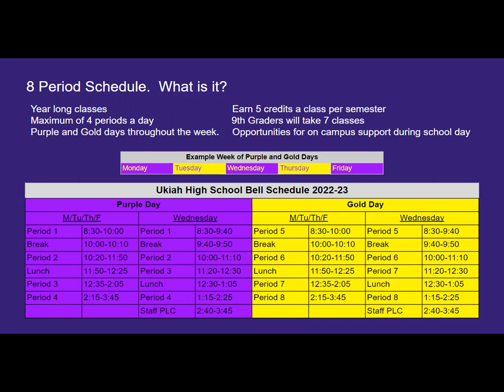9th graders will take up to 7 classes. So there's 8 periods. What do you do with that other period? You would put your preference on whether you'd like an early leave or a late start. And during that free period, you also can take advantage of opportunities for on-campus support during the school day.